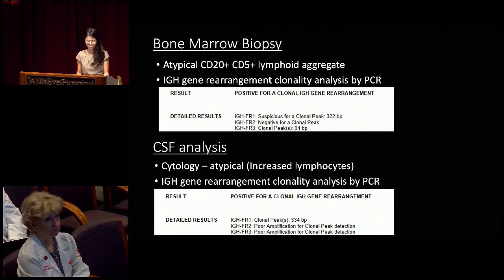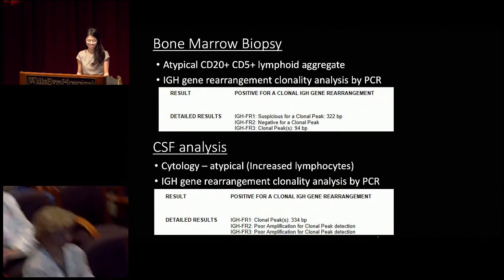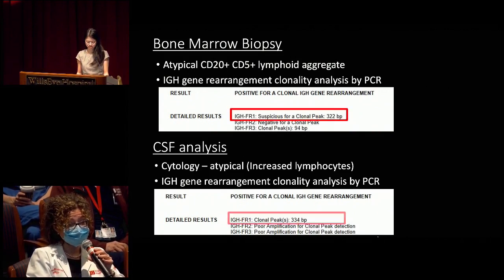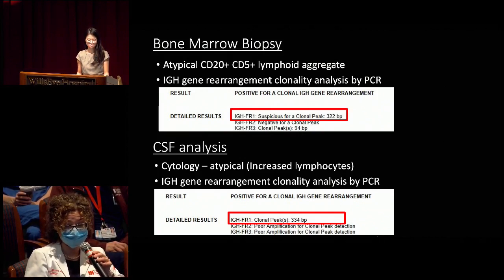No. So she had an oncologic workup, at least in part, from what I understand, at Jefferson, where they did a bone marrow biopsy, which showed a process similar to what we saw in the conjunctiva. They also did a CSF study. What's interesting here is that based on the immunoglobulin heavy chain rearrangement studies, these look like two clonally distinct processes. So we have different clones in the CNS and a different clone in the bone marrow and ocular adnexa.